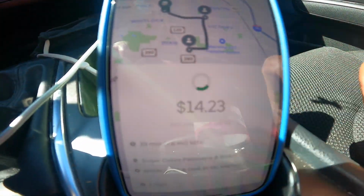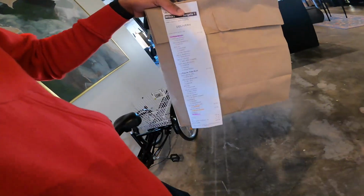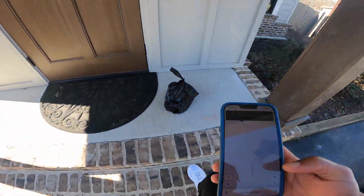See, Uber has this thing called batch orders where they put multiple orders into one, so usually you get paid a lot more. Those are usually the orders that you want to take. But when you're doing these batch orders, make sure you pay attention to which order you're dropping off first and which order you're dropping off last, because you don't want to drop off the wrong food to the wrong person. So just be careful.